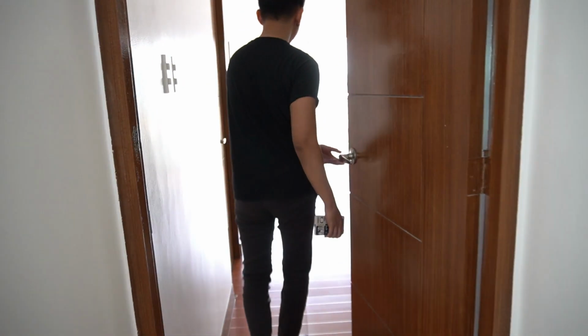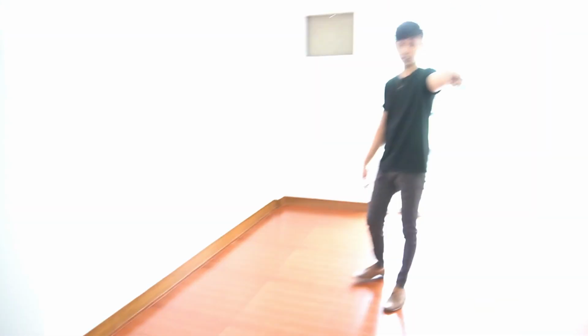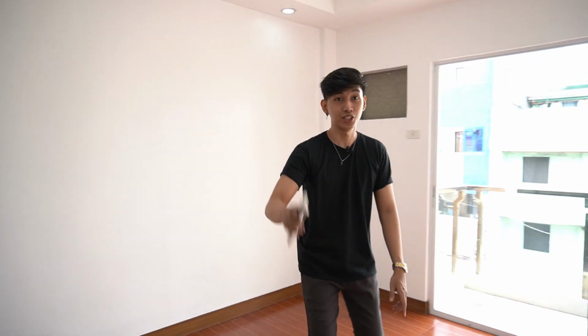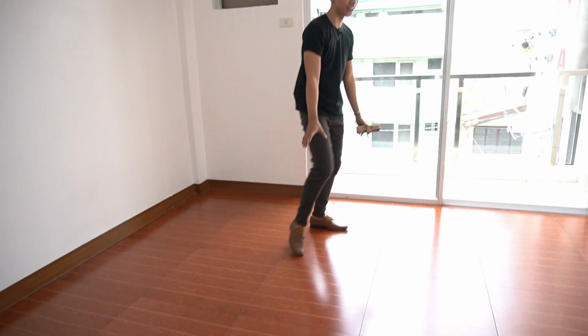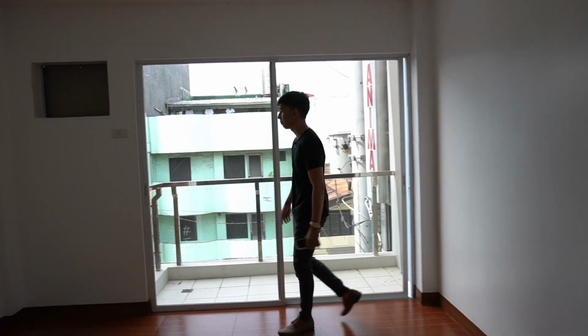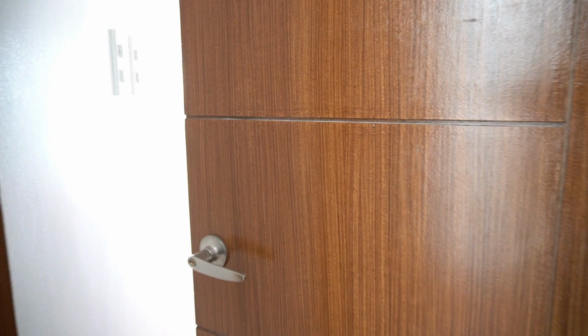Last bedroom, master bedroom, okay? Meron tayo dito ang ensuite toilet and bath again. And then, yung built-in wardrobe natin dito sa likod nyo. Ayan. And then, meron tayong extra storage dun sa taas. Anyway, yung flooring natin is made of wood tile, okay? Then again, meron kang balcony. And then, yung provision natin sa ating AC unit.